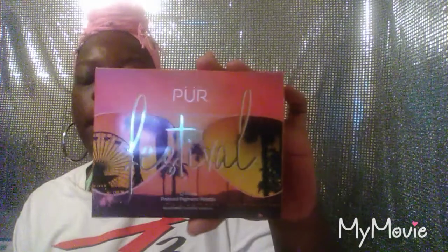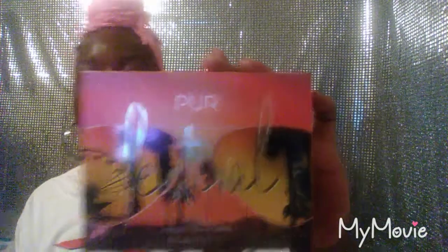Yes. Nice. And those retail for $28 for that set of three. And then, of course, you know Boxy's going to give you a palette of something. It's eyeshadow, contour, blush, highlighter. They're going to give you something.